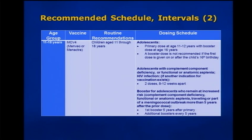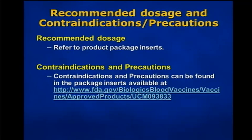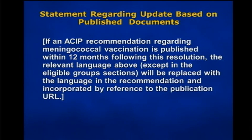The second is the recommendations for the 11 to 18-year-olds, which we didn't talk about today. This is from the prior resolution, although it's been rearranged and streamlined to be more succinctly presented, but there aren't substantive changes. And then the table notes. The first 3 footnotes just talk about the different groups of high risk and how those groups are defined. And then for the recommended dosage and the contraindications and precautions, there are no changes. And then, as always, there's a statement about when recommendations come out that there could be a URL that would be referenced rather than necessarily needing to make changes to this document. And that's the resolution.